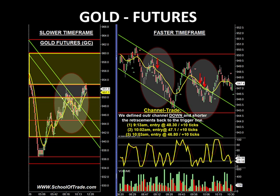So back to back to back winning trades here on the gold market this morning, and another example of how, guys, it doesn't matter what market you want to trade, no matter what type of setups you're looking for, or what type of time frame, the size of your account, guys, it doesn't matter. Our methodology will work wonders across the board.